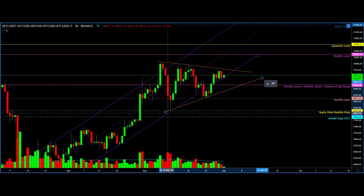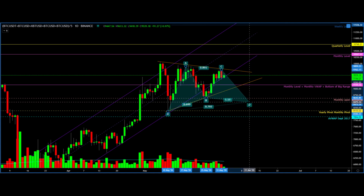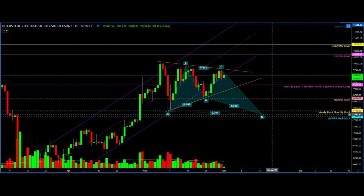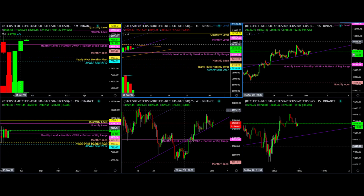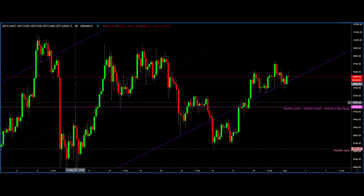Also what we have is a harmonic right here. This is a butterfly. There's a butterfly harmonic with a price target of somewhere close to at least 8,000, I would say 7980. So stay aware of this. There is a butterfly harmonic, and if we go to any lower time frames, there is a cipher pattern as well, which is playing out currently on BTC.